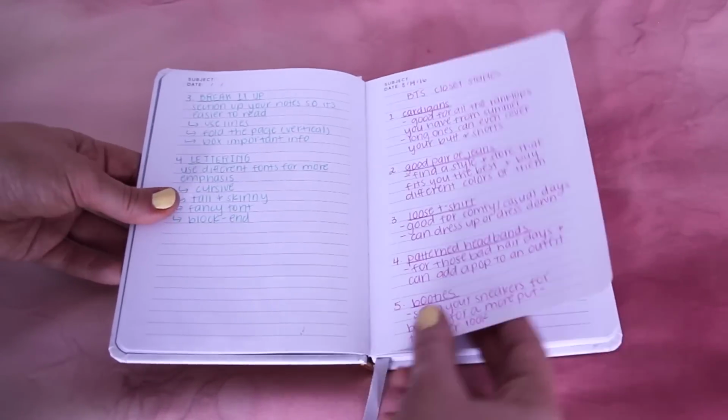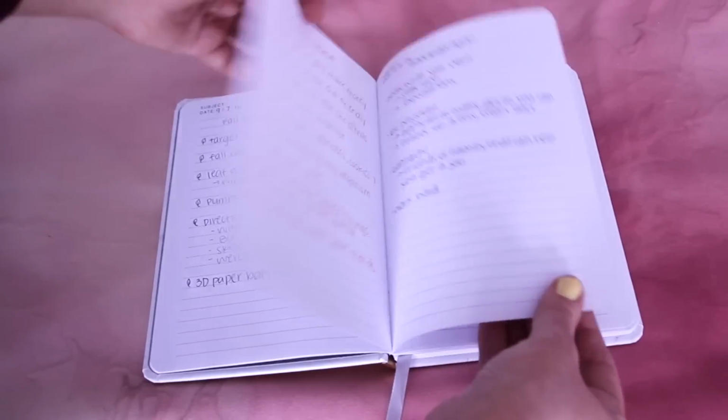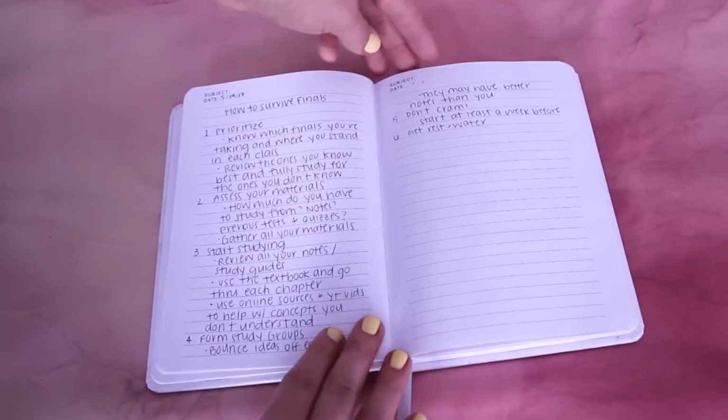So every time I have a video idea, all I do is write the title at the top of the page and just outline how I want the video to go. I outline what I want to say, certain points or facts that I need to include in the video, how I want the video to flow all together. And this is just a really simple notebook. It's just pen and paper, nothing too fancy, and it just keeps my videos organized.